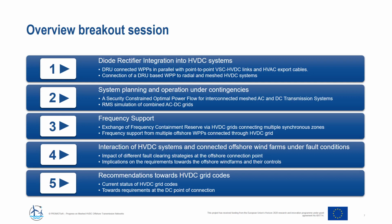The third video covers frequency support, and there are 2 possible options that we investigated. On the one hand, the exchange of frequency containment reserve via HVDC grids connecting multiple synchronous zones, and also the frequency support for multiple offshore wind power plants connected through the HVDC grid.